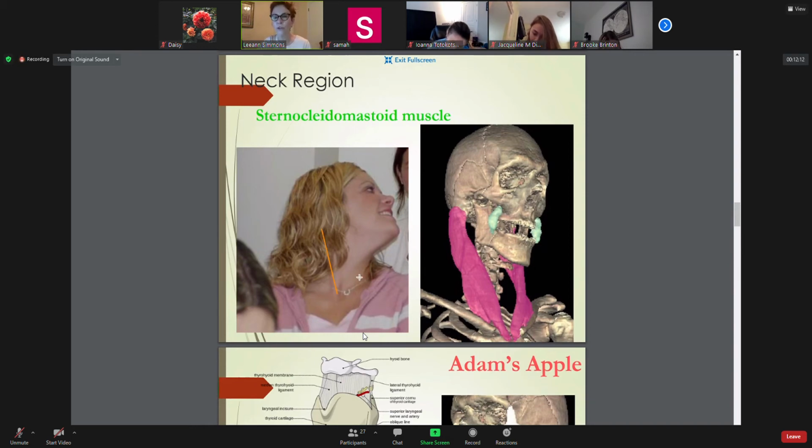So sterno, here is your sternum. Okay, cleido, I'll do that in a different color. Here is the clavicle, so the cleido part. And mastoid, which is the third part of the name, refers to this process up here. So I have the sternum in an orange line down here. The clavicle extends all the way across to the shoulder, of course, but you see that the muscle comes down and attaches here as well, and then up here at the mastoid process of the skull.